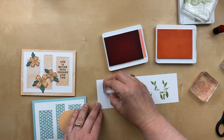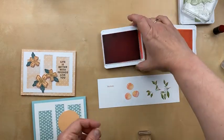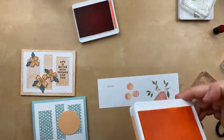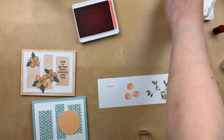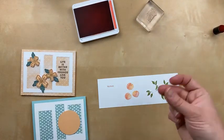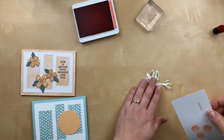Okay, so then I'm going to stamp Your As, which doesn't make much sense now, but it will make sense when we put the card together. So let's close up these ink pads, shove my stamps over, and we're going to do a magic of TV.